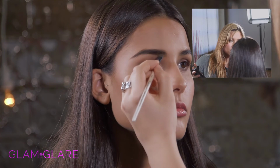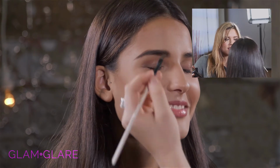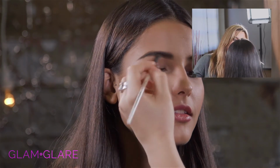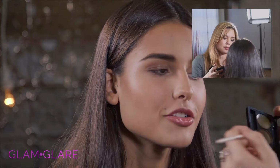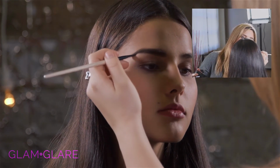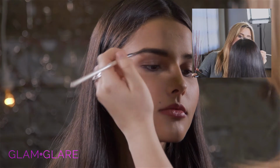This looks so good. There's something so satisfying about doing someone's brows. It's just like, oh, so good. Just having them done in general, you just feel so good. Yeah, absolutely. People definitely have a lot of confidence when their brows are done.